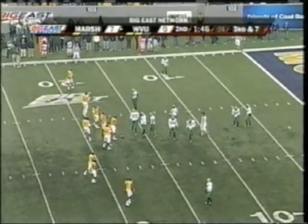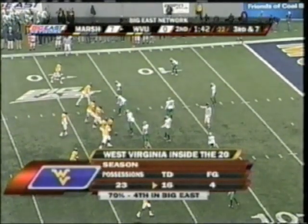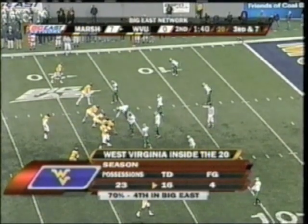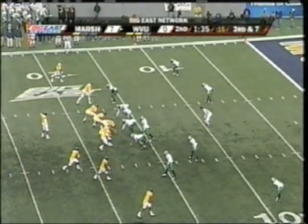Now, they know they're going to get their catches. They're going to get their touches of the football. They just want to make sure they contain them to those types of plays. Well, you see the job they've done. 20 out of 23 inside the 20-yard line.